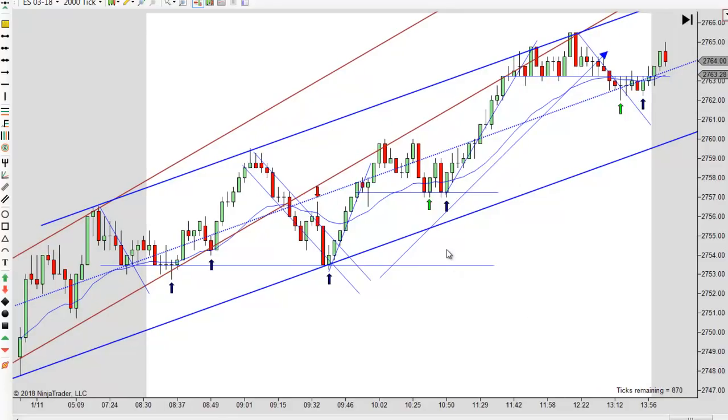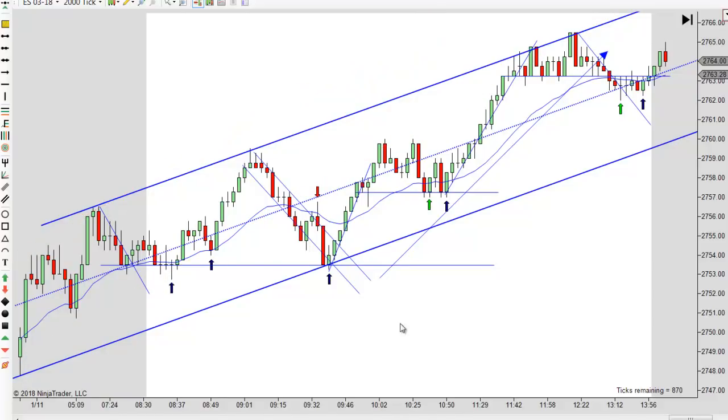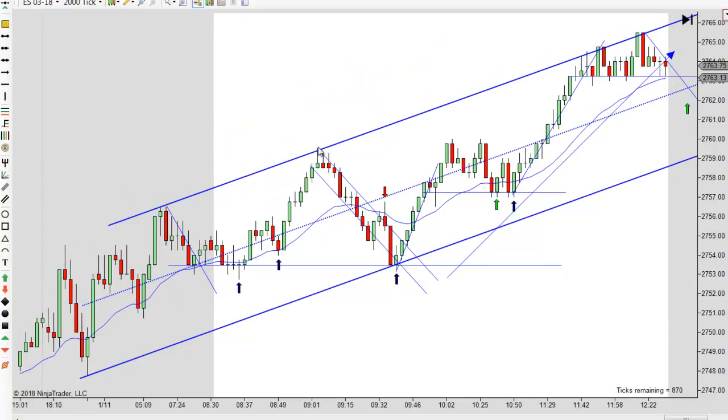And notice too that if this blue channel is in play, let's just go ahead and get the brown one out of the way now. If the blue channel is in play, we just came off the high, we came down to the low, and so we should be heading to the high. So this is like a little trap here. That's another reason to be careful going short right there. If you did go short here, you just should have reversed when it went higher.